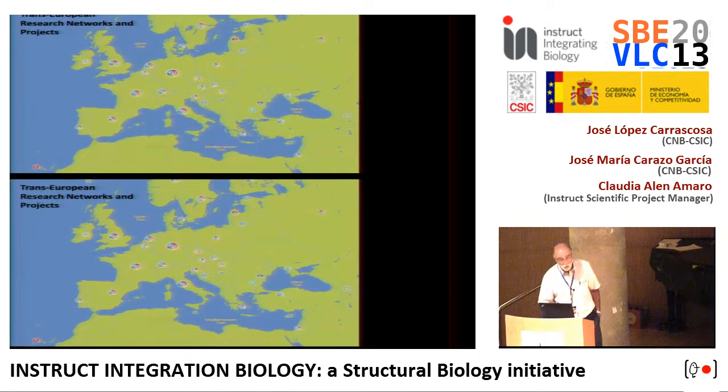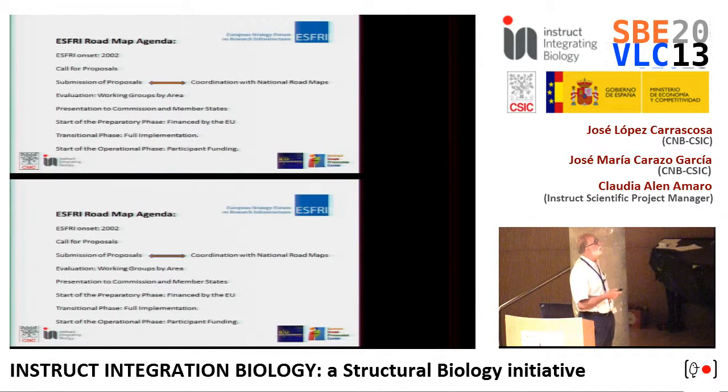The story of ESFRI is rooted in the existence of very many trans-European research networks and projects along the years. Basically, most of the European countries have participated and still participate in many networks and projects, and this gave rise to the preparation of this roadmap for infrastructures that started in 2002 with a call for proposals that was not very well spread, I must say. But it was the beginning that resulted in the submission of proposals from the different countries, and this started a coordination with the national roadmaps. In fact, I think that the ESFRI roadmap provided a good excuse to many European countries for starting their own national roadmaps that have evolved during the last 10 years.